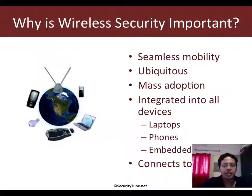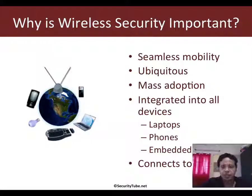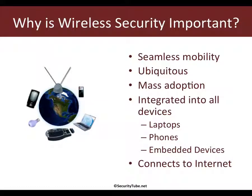So the first question of course arises as to why wireless security is important to begin with. Now, as we know, all of us are kind of hooked to one or more wireless devices. These could be our laptops using the internet over Wi-Fi, our PDAs, wireless keyboards and mice, and whatnot. And this is where there has been a mass adoption, and wireless has pretty much become ubiquitous. At the very same time, Wi-Fi or WLAN as you would generally know it has been integrated into practically all commonly used devices such as laptops, smartphones, and a lot of other embedded devices. And more often than not, these devices give you a gateway to connect to the internet.